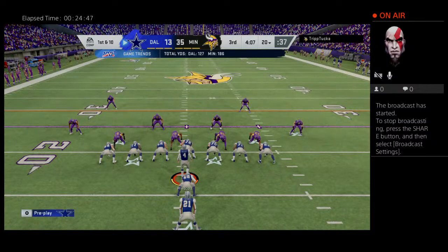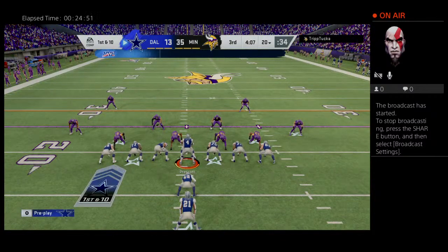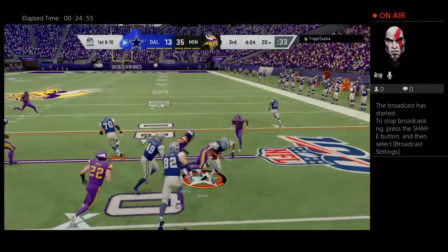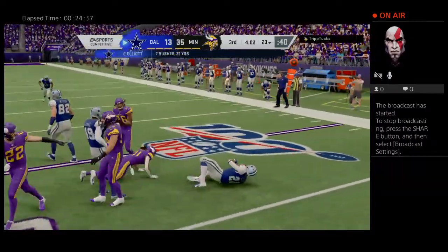Another drive by the Cowboys offense. They're down in this game, a chance for them to put something on the board, get some momentum here in half two. Try and get things kick-started for them.